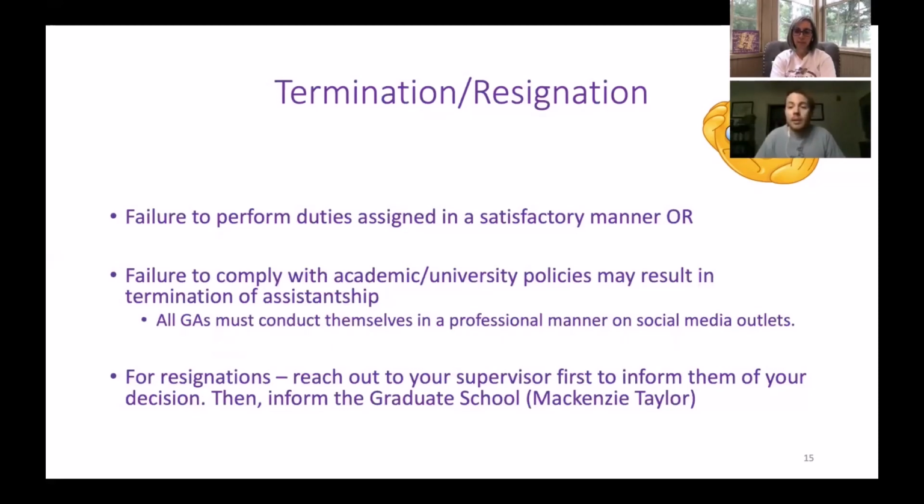At this moment, I'm going to say something, just make it quick. We're all adults here, but make sure that you are conducting yourself in a professional manner on social media. That's something that's very valid these days. Remember that you are representing the university and the graduate school. Second, for resignations, if for some reason you have to resign your position, please reach out to your supervisor first and inform them of your decision, and then please contact me in the graduate school.